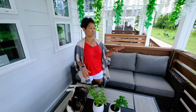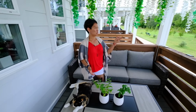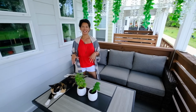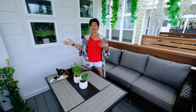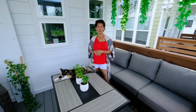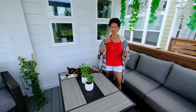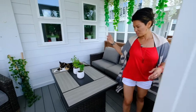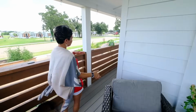But I really like to use this space to propagate my plants when I'm home and to just be on the porch to look at the view whenever I'm working from my computer outside. There's a lot of wind that comes through here because of the way this is designed. So I have the option to be out here in the front or out in the back. Let's go take a look around the other side of the property or the home.